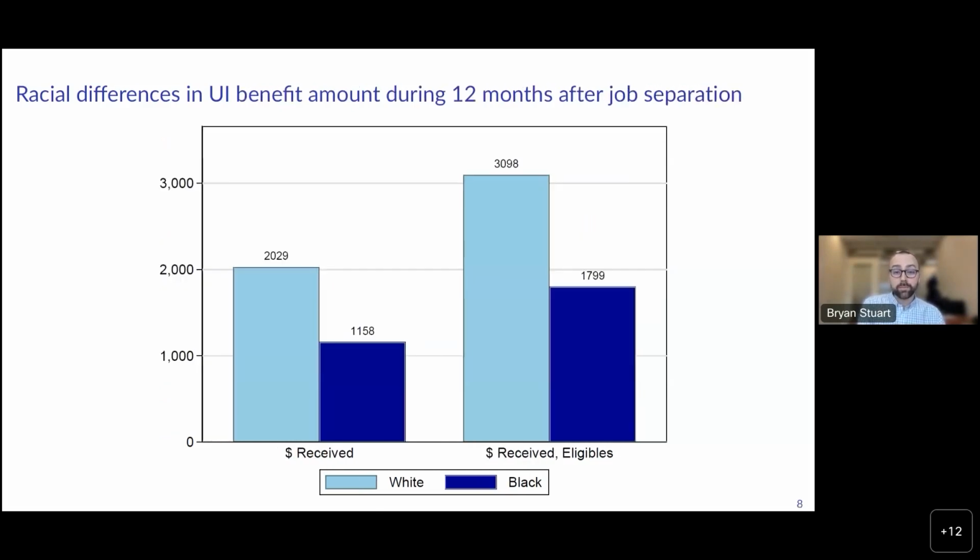Now, we also measure the amount of UI benefits that are received in the SIPP. And here, I just want to underscore that those gaps continue to exist when we look at the dollar amount of benefits received, and those are quite sizable.